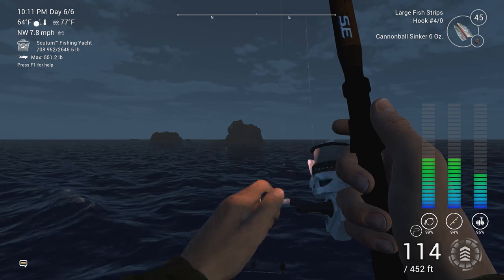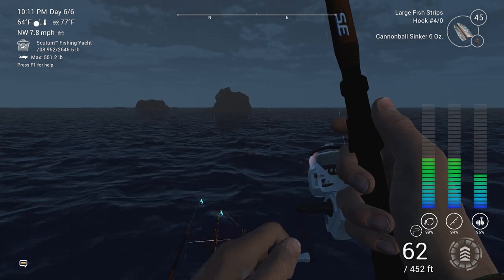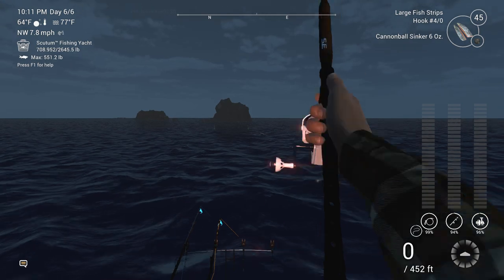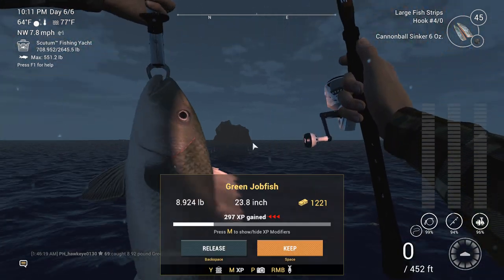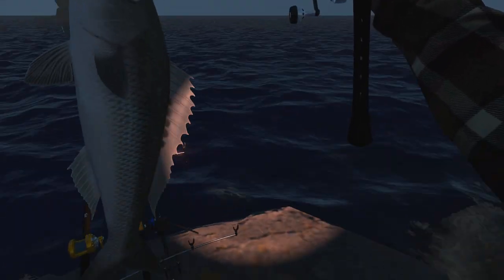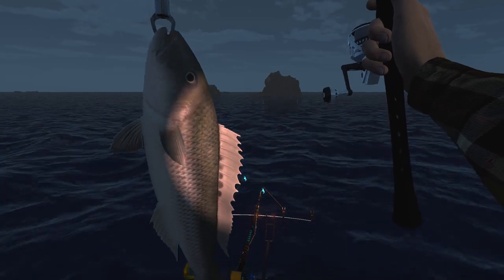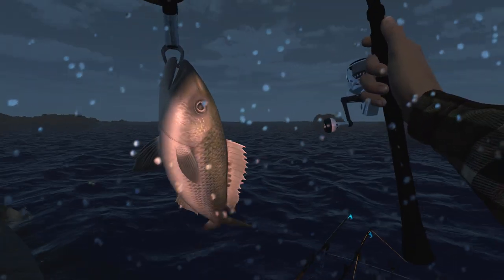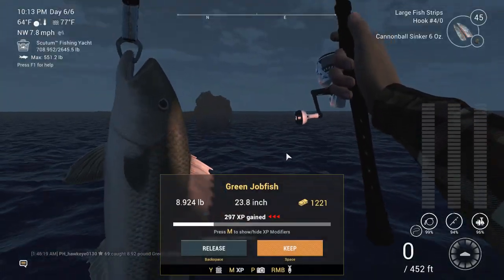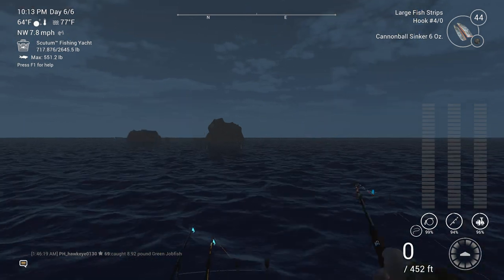Okay, this could be a Jobfish, guys. It's not huge. Could be a Japanese Amberjack, but I'm hoping. Yes, Green Jobfish from the shore. That's what I was hoping to be able to pull off. So we were able to get pretty much everything they said from shore. Once you know where they are and what time, it's nighttime. That's the trick. Gotta fish for them at night.